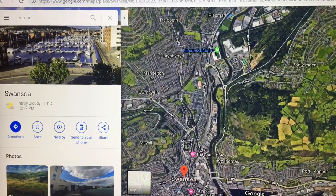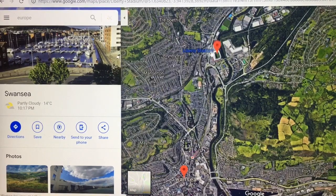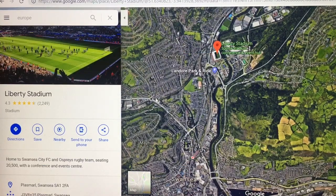and since we've talked a lot about stadiums, this is where Swansea City Football Club play, in the Liberty Stadium, home to Swansea City FC and Ospreys rugby team, seating 20,500 with a conference and events centre.